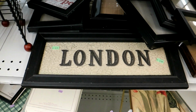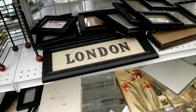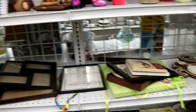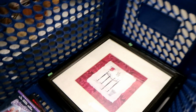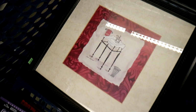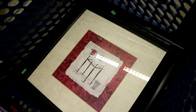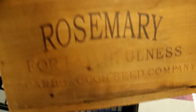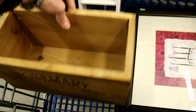Look at what I found. If I had a place to put that, I would totally get it. I just don't know where I would put it. But I really like it. I got quite a bit of stuff here today, but nothing that I'm overly crazy about. I am getting that for the other bathroom, or I might put it in my bathroom and move that other thing. And then I found this, which I'm gonna paint black and get rid of those hearts because I'm not digging it. And then I found this, which I don't know about yet. And then several movies.